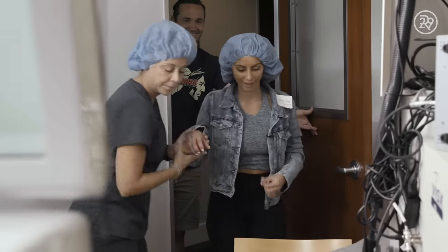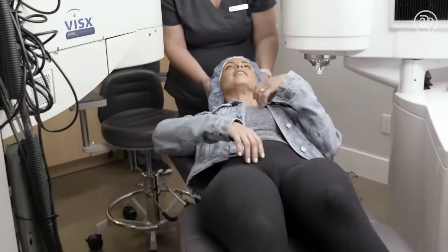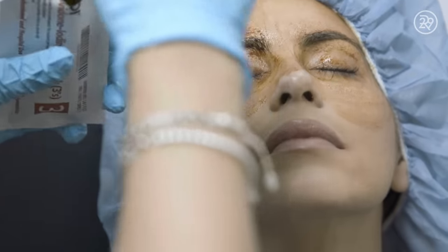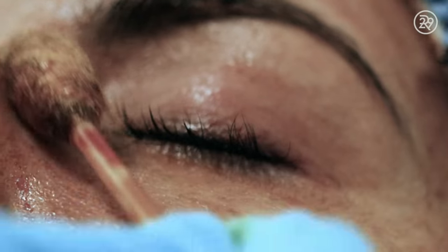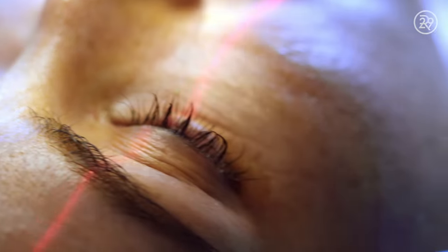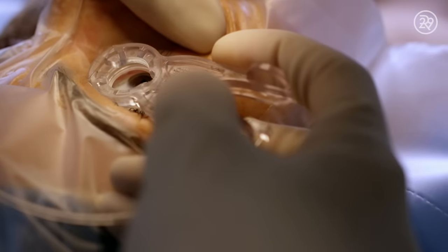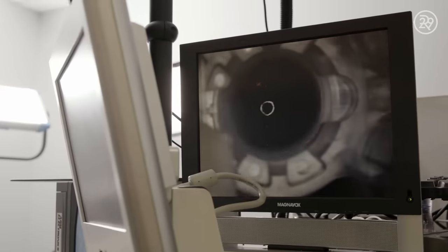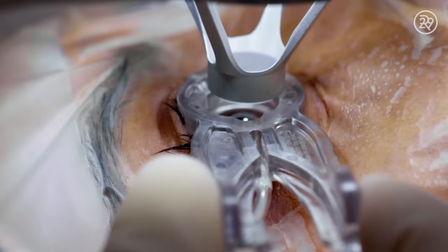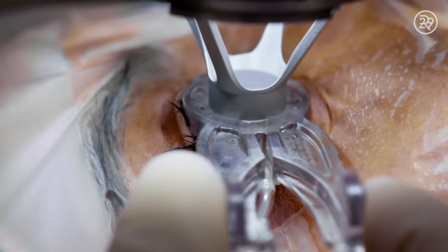The patient is escorted to the laser suite. Okay, can we scoot back? We then prep the eye. I place a suction ring or stabilization ring onto the eye. I rotate the bed and the patient's eye under the femtosecond laser, which is an ultra precise laser used to create the LASIK flap.